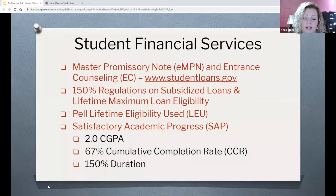Once you file FAFSA, and if you're accepting the student loans, you'll need to complete a promissory note and entrance counseling. I'll show you in a minute, studentloans.gov. That's kind of the mother hub of everything financial aid related when it comes to FAFSA, filling out forms, parent loan information. It's all going to be housed on studentloans.gov. It used to be a bunch of different websites, and within the last year, they kind of revamped it and condensed it all into one site, so it was easier to see.